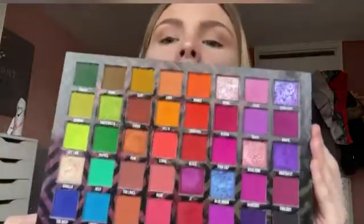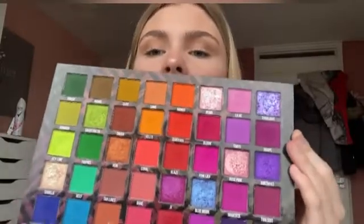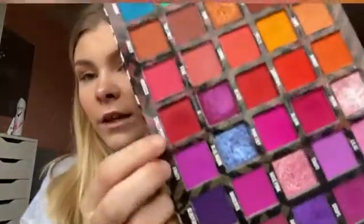It's very used. I got this at the start of January, and it's so used. As you can tell by the glitters and the shimmers where I've swatched them. You can tell by that red how used it is. It's my favourite palette.